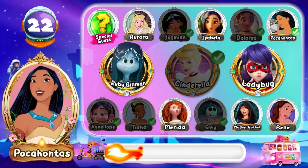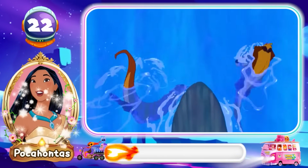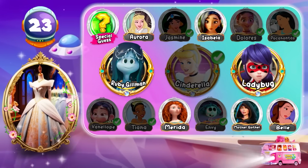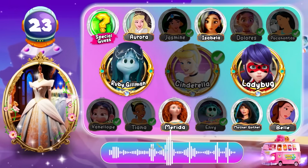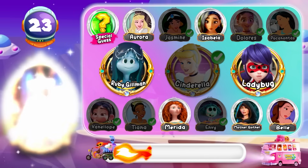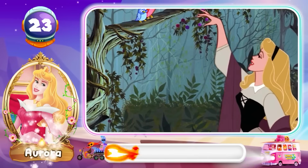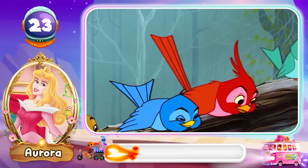Good job! That's Pocahontas. Keep going. Round 23. Who owns this dress? And so romantic. Aurora is the correct answer. Hooray! Tall and handsome and so romantic.